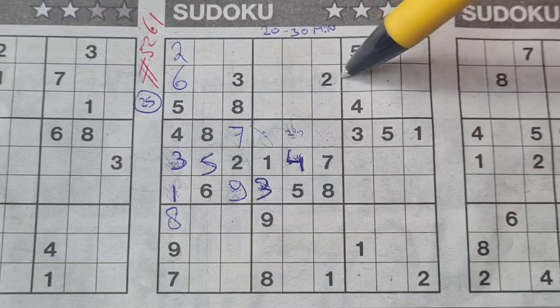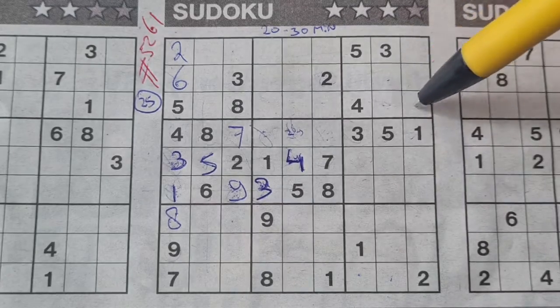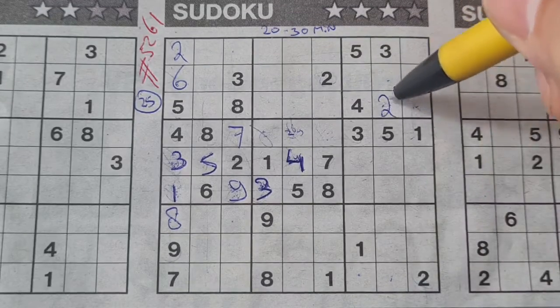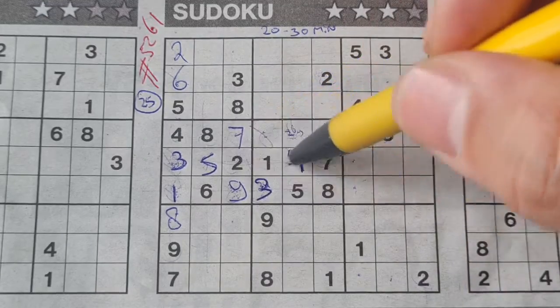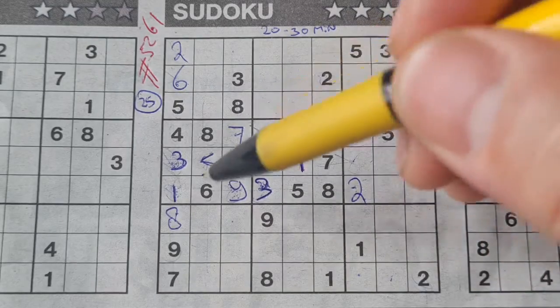2 in the first row, 2 in the second row, so the third row. The only 2 places left for the 2 should be here or there. You see, I had 2 in the last column. No 2 in there. 2 should be there. 2 in the last column. 2 in the column next. So in that column, only 2 places left for the 2 should be here or there. We share 2 in this row. No 2 there, 2 should be there.